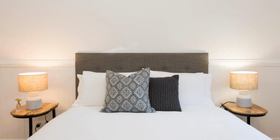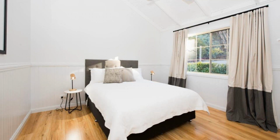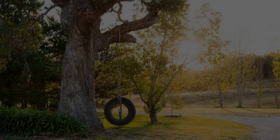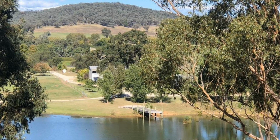Now you are watching a 4-star hotel. The location of the hotel is excellent and guests love walking around the neighborhood. There are 10 types of rooms available on booking.com. You can book online and enjoy. You can see more than 100 reviews of this hotel on booking.com.